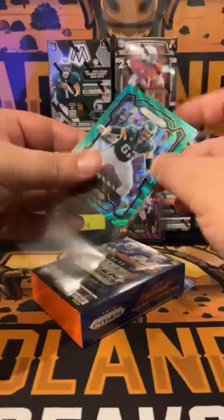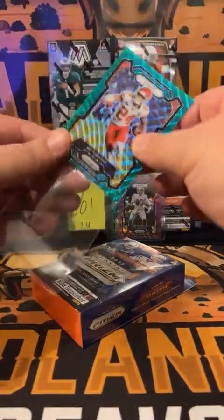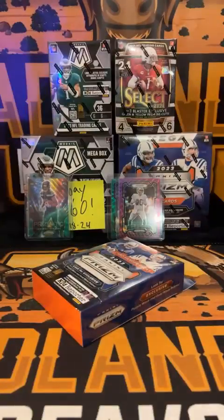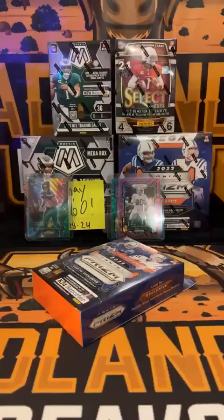Probably doesn't need that. But there you go. There's our first hanger. That's a pretty decent hanger there to start with. Who can we hit next? Who can we hit next out of here? We do have one more of these to go. I love these hangers. Good action in there.